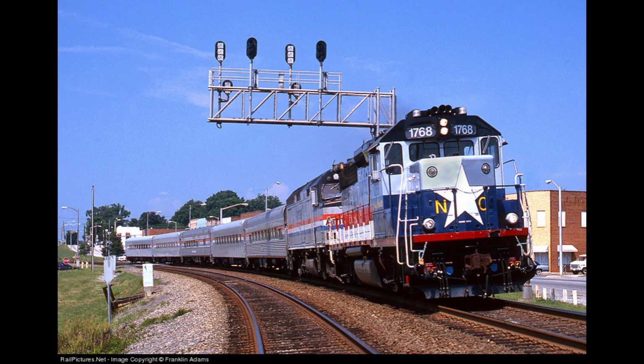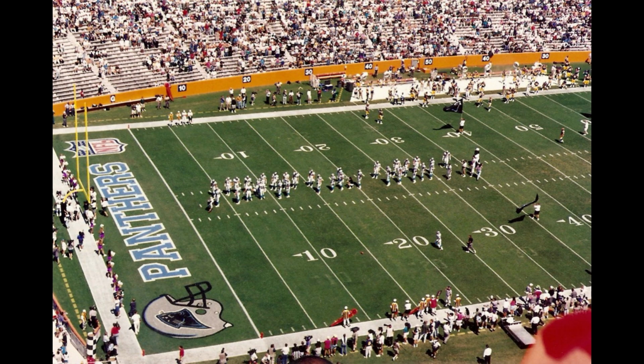Later in the year, Amtrak Piedmont service would add a temporary extension to Clemson, South Carolina to support the brand new NFL team, that being the Carolina Panthers.